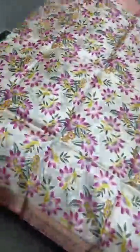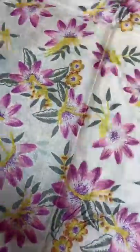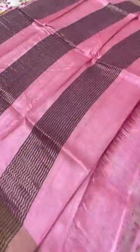The next saree today we are going to see is a very beautiful and subtle shade, elegant shade, half white color, a cream saree with fully printed design in floral pattern. And here you can see beautiful peachy pink and pink shades in the flowers, and we also have green and yellow. And we have a light pink color, a pastel pink color for the border, pallu and blouse. The pallu is zari lined and plain blouse piece.